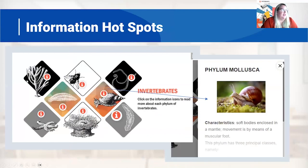Information hotspots. So as you can see, there's lots of different photos here, and you click on one and it tells you about what you're looking at.